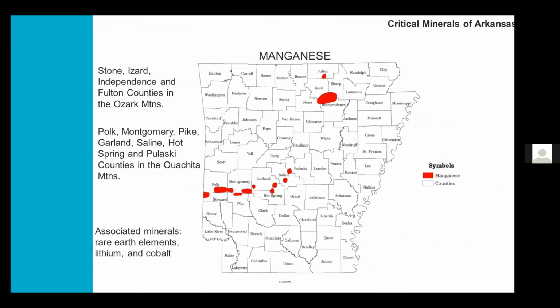Okay, manganese. Manganese is found in the Ozarks and in the Ouachita Mountain provinces. In North Arkansas, it's found in what we call the Batesville Manganese District, which you find in southeastern Stone, southern and northern Independence County. In the Ouachitas, it occurs in Pulaski, Saline, Garland County, Hot Spring County, Montgomery County, and Polk County.